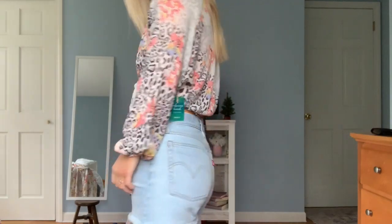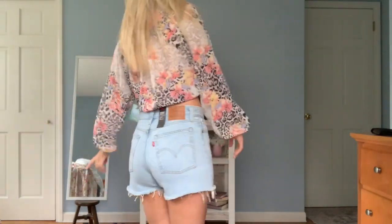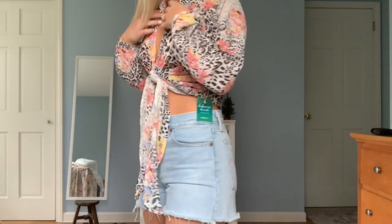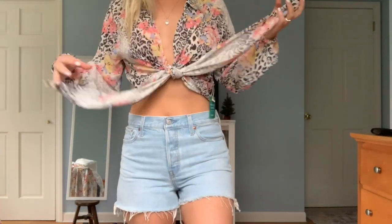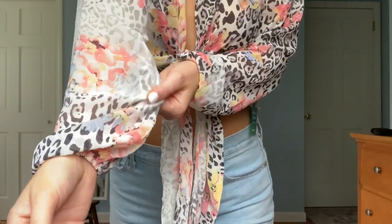This shirt is from Forever 21. It's a size small. I absolutely love it. It's so different. It's not me, and I went out of my comfort zone. I love the cropped look with a high-waisted pair of jean shorts. The material is so light, so it'll keep me cool on summer nights as well.